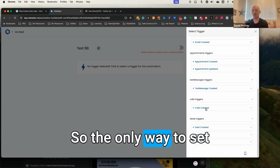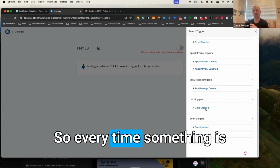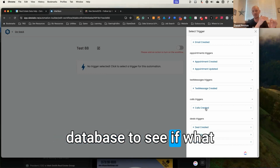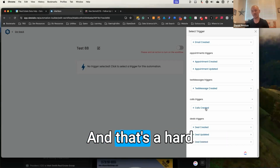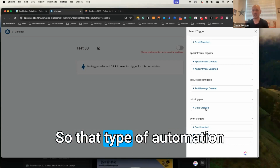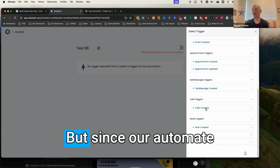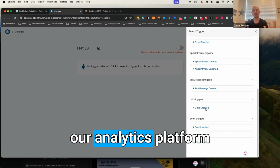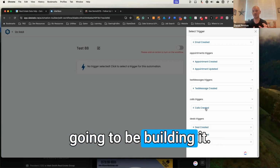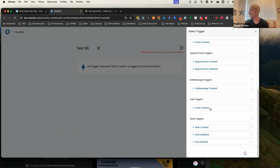And so the only way to set this up is you have to have a separate database to compare. So every time something is updated in Follow Boss, I can check my internal database to see what field was actually updated. And that's a hard thing to set up. So that type of automation trigger just isn't available anywhere right now. But since our analytics platform is going to be utilizing those internal databases, we were already going to be building it, so it works perfect for the automation platform.